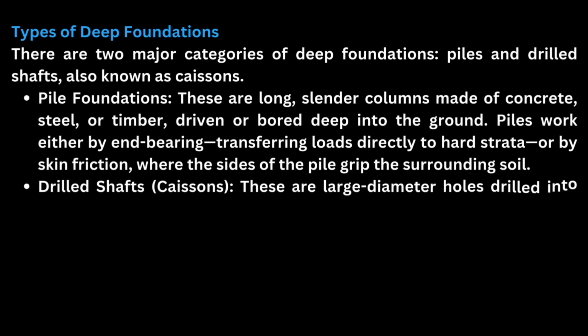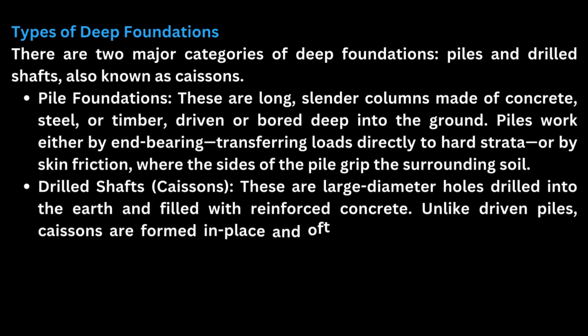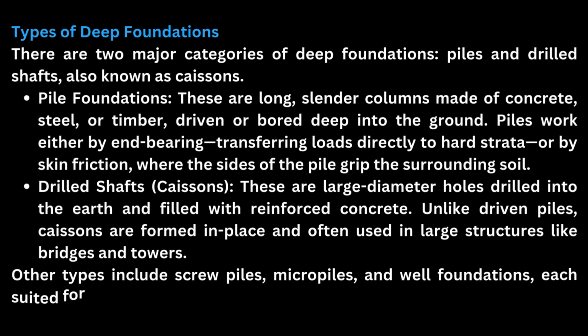Drilled shafts, caissons. These are large diameter holes drilled into the earth and filled with reinforced concrete. Unlike driven piles, caissons are formed in place and often used in large structures like bridges and towers. Other types include screw piles, micropiles, and well foundations, each suited for specific conditions.